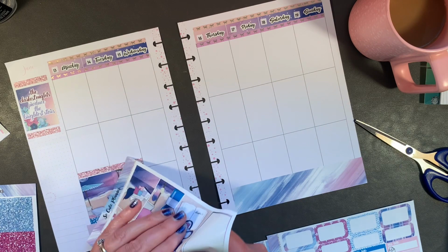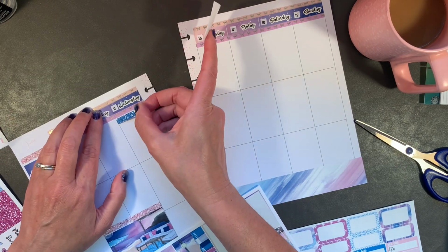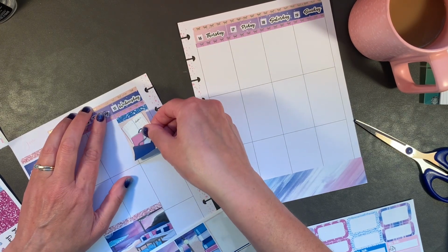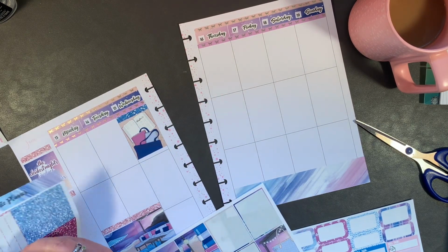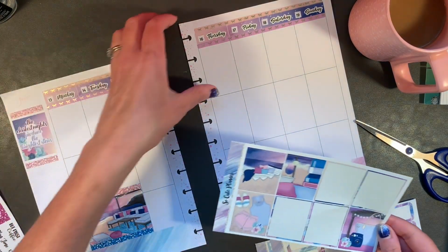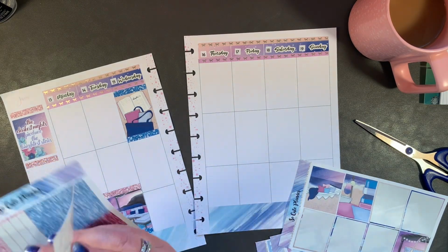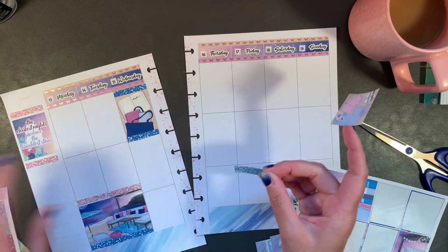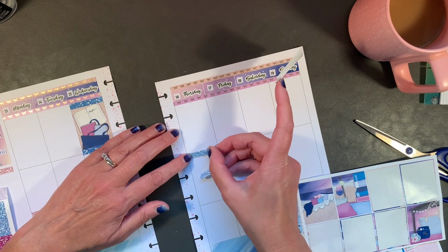Okay, so Wednesday. Let's put down this. So I'll probably sit around and read on Wednesday. I doubt it. I've got a lot to do. All right. So Thursday, I like the idea of the clothes because packing, and I think I'll use this one. And I think I'll just put it here.